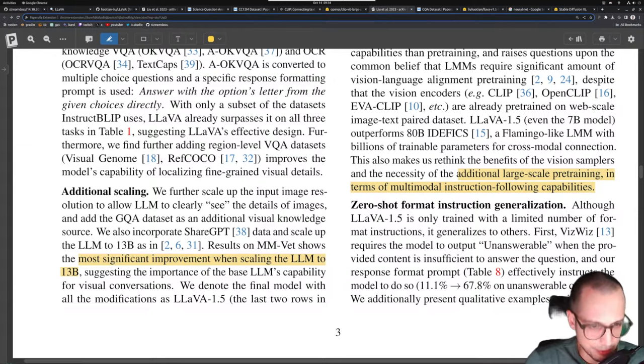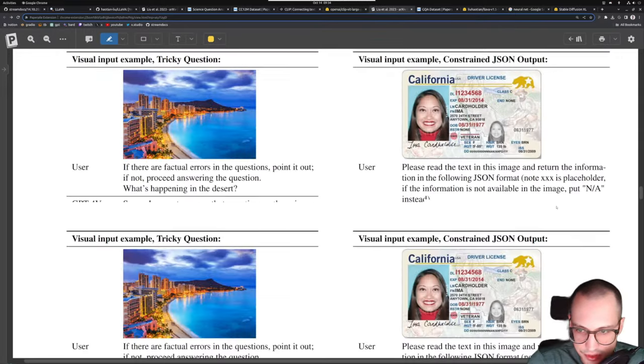Zero shot format instruction generalization. Although LLaVA 1.5 is only trained with a limited number of formats, it generalizes to others. First, VizWiz, what is that? Requires the model to output unanswerable when the prompt provided content is insufficient to answer. We additionally present qualitative examples.